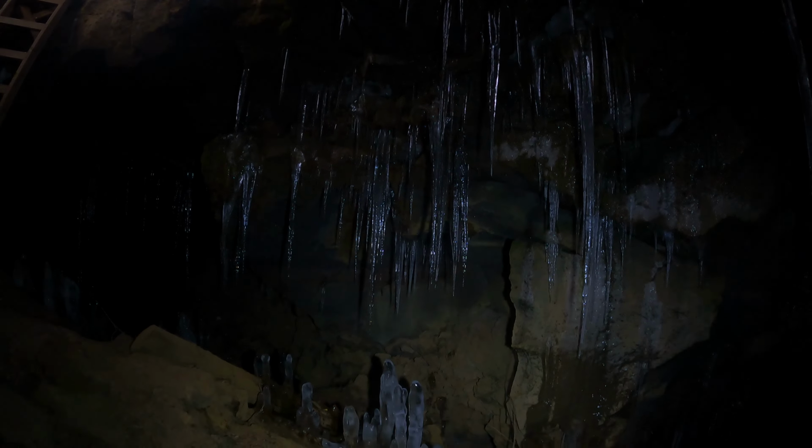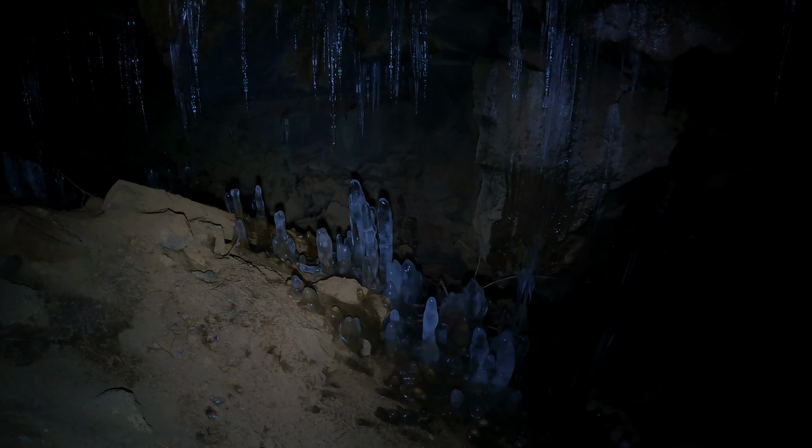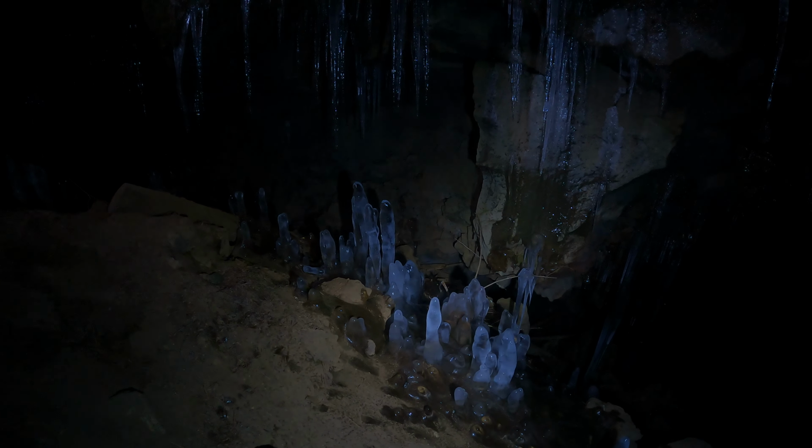But yeah, look at all these ice formations on the ceiling. So yeah, this is a dangerous game of hopscotch here, trying to get through the cave, making darn sure that I have good traction. I was hoping to explore the whole cave, but I looked ahead and it looks like it's going to be way too dangerous for me to try that.